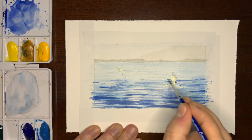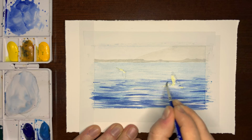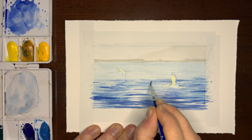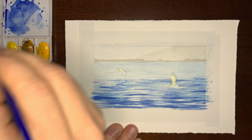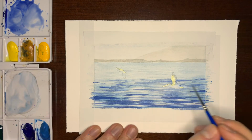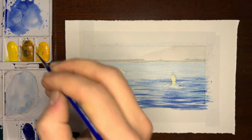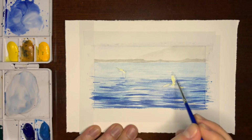Okay, so I'm doing some prominent dark marks every once in a while, but as I go further back, I want those to be fewer. I want them to be more subtle and obscured. Get a little water, mix it with this and dilute it so that I can do these background lines without fear of being too dark. Horizontal lines across the entire area.